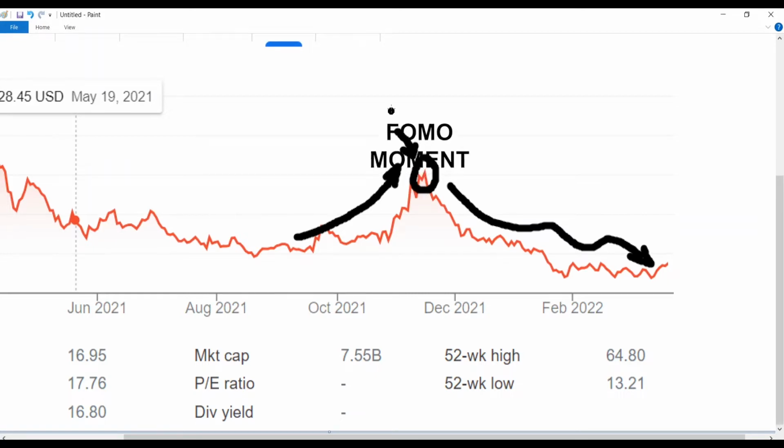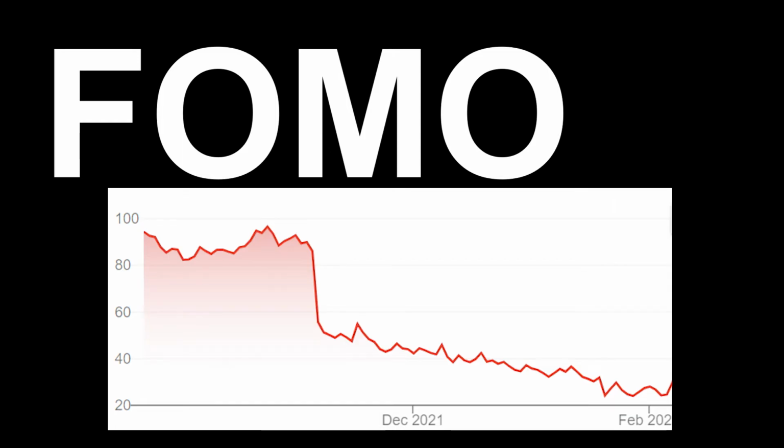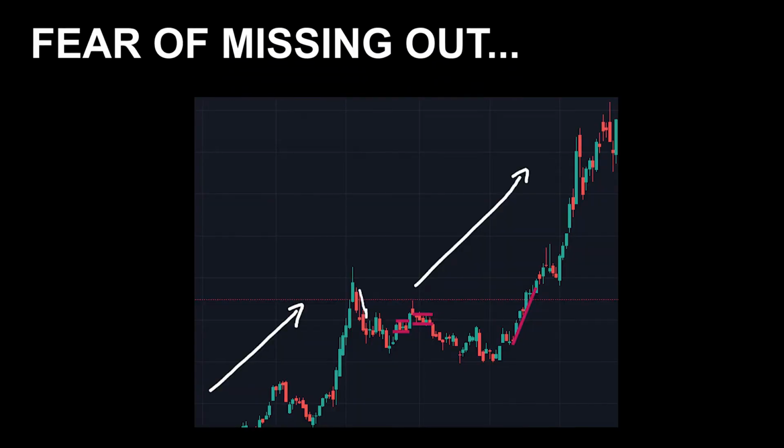Well, the reason your trades may be performing so poorly is a little thing called FOMO. So what exactly is FOMO and how can we avoid this experience when trading in the future? FOMO essentially is the fear of missing out. When you're trading, there's one period everyone goes through before buying a stock, and this period is when you first hear about a stock, and it's the most crucial time for ensuring a good entry and avoiding FOMO when trading.